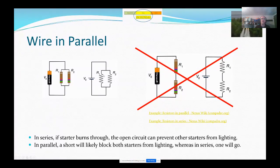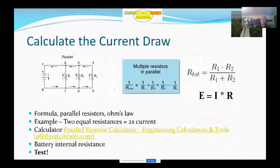And if you wire them in parallel and one of these resistors actually shorts, it's probably going to prevent all the other ones from heating up at all, because the current's going to flow down that path. And with parallel igniters, that's going to require more current. So you're going to have to calculate the current that you're going to need. And again, I recommend testing.